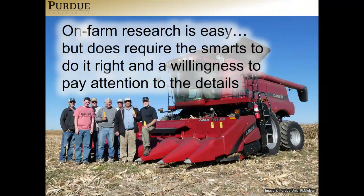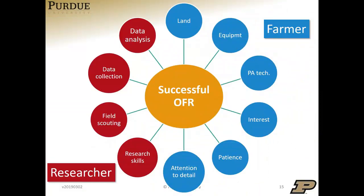The one thing I can say about on-farm research with these field scale plots is that it's easy. Right? There's no question it is easy to do. However, it does require some smarts. Maybe the better thing to say is it simply requires attention to detail, a willingness to maybe bend a little bit with us researchers who sort of get nitpicky and really get a little anal about some things. But it's relatively easy to do, and we've had pretty good luck with it.